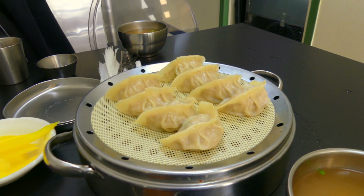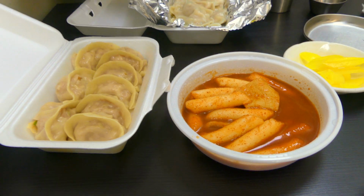Luckily we actually scored a seat, and these dumplings look amazing. The reason they're in these boxes, we originally had it to go, but then a seat opened up. So this is normally how it would be presented, this way right over here. And then of course we got some tteokbokki, just because why not? And also secret dipping sauce too. For me, one of my favorite things is to dip that dumpling into that sauce.